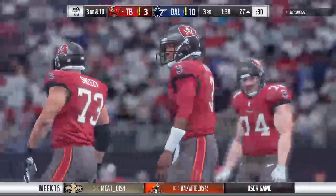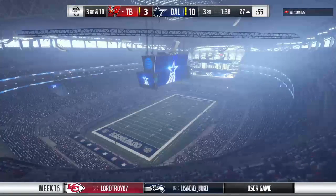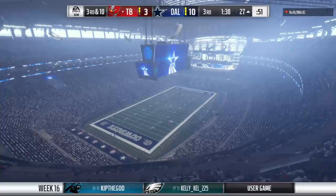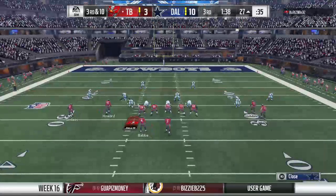Yeah, apparently this defense has had enough. Apparently they're saying no more. We're making a stand right here, right now. But it is third and 10. They've got to get after him one more time. This offense was on the move. Now 2 straight incompletions have them looking at third and 10.